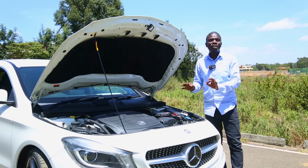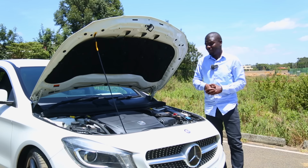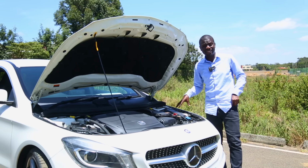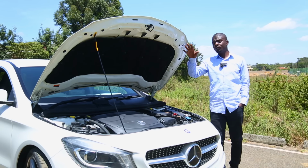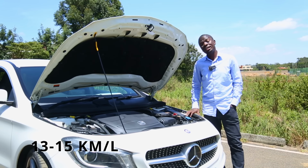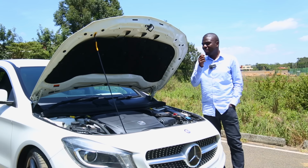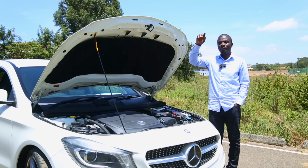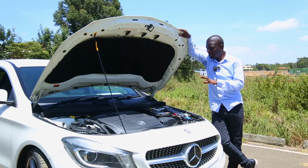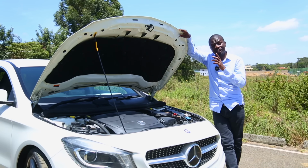And the good thing with this engine is it is just as big as the M274. So it gives you the reliability of handling all the pressure and the power that this car needs. In terms of fuel economy, this will give you anything between 13 to 15 kilometers to a liter. And I think that is quite commendable for our Kenyan needs and our Kenyan demands. What other engine options do you get on this particular platform? You get one quite legendary engine still on this particular platform, and that is what you'll still get in the A45 AMG, the A-Class.